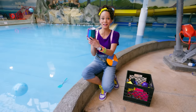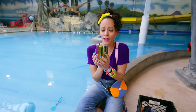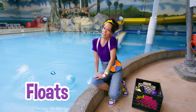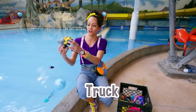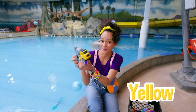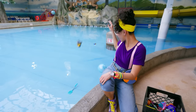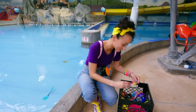All right. Will it sink or will it float? Wow, this is a really cool cup. I love these colors. Oh, I love it. But will it sink or float? Oh, it floats. Okay, what else do we have in here? Whoa, here's a fun truck. Vroom, vroom, vroom, vroom. Ooh, nice and yellow. One of my favorite colors. Huh, I wonder if this will sink or float. Only one way to find out. Huh, it floats.